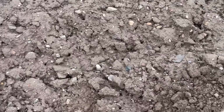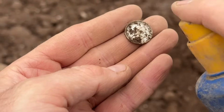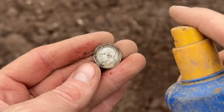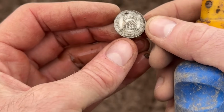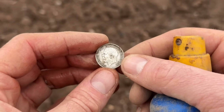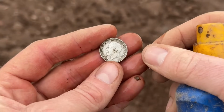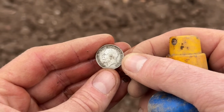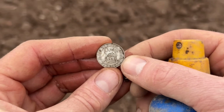But we've got silver again. Silver, Pete! Sounded terrible. It's a sixpence. Well, there you go. Oh, it's George V. I thought it was George VI. So, it's our man again. And it's in lovely condition. Beautiful. 1921. So, I think it was about 6p or 8p a pint back then. So, that's a great way to mark the first hour or so detecting with a beautiful silver sixpence of George V. Coin number 2. Fantastic.